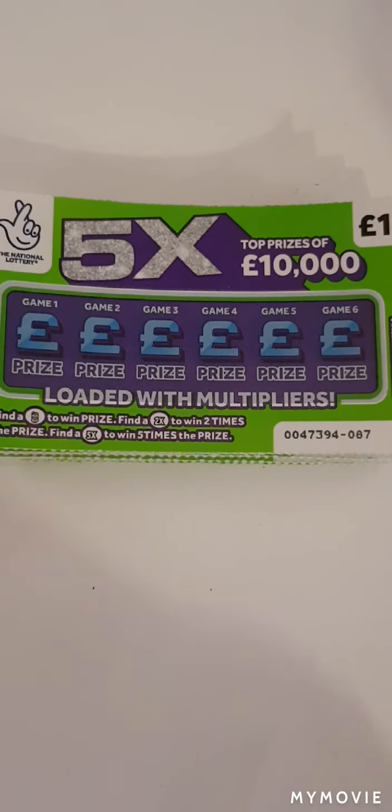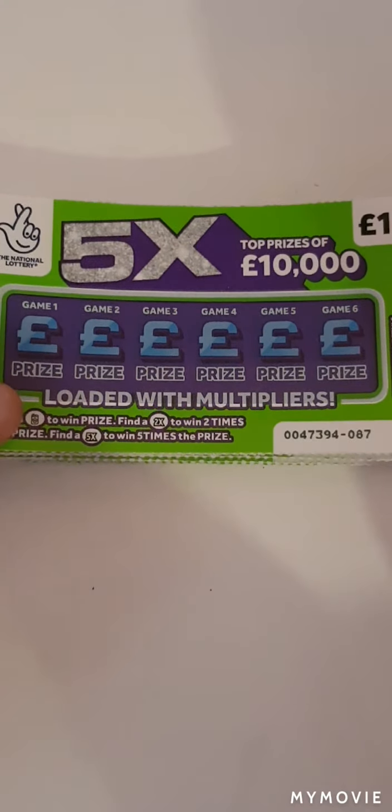So today we have 8 of the green 5x £1 scratch cards. We're just looking to find the roll of money, the 2x or the 5x. Let's keep our fingers crossed.